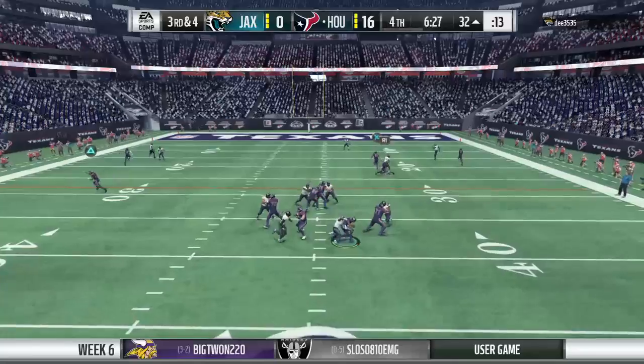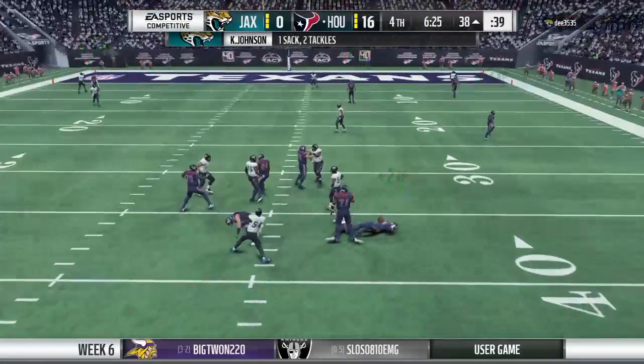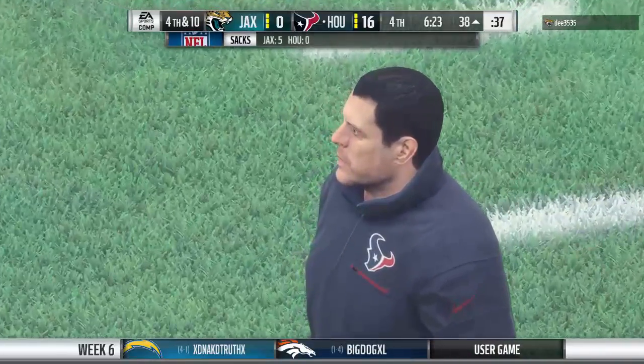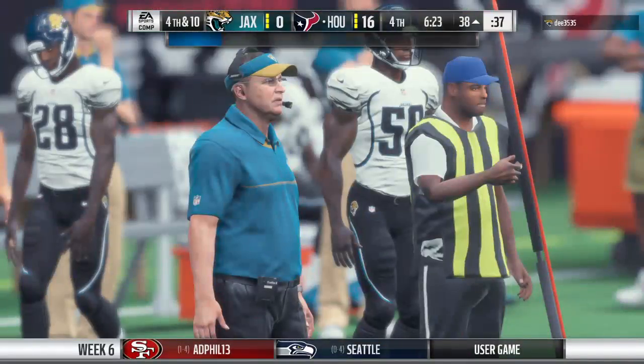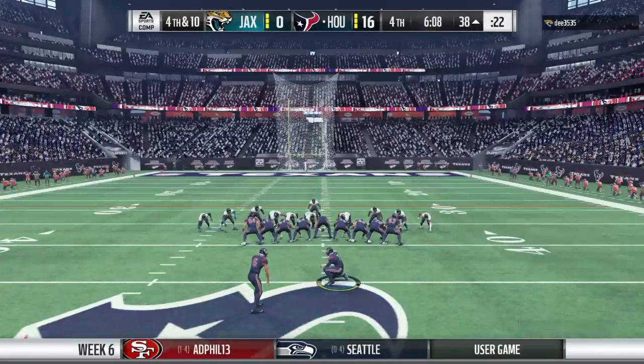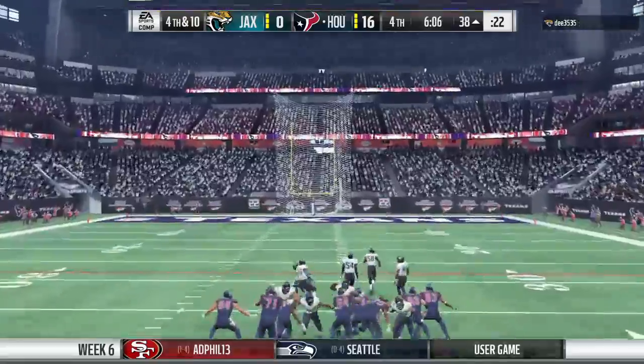From the gun on 3rd, Watson under pressure, and he will go down. Sacked back at the 38. The amount of sacks that they've absorbed in this game is absolutely extraordinary. Let's just face it. This offensive line, flat out, cannot handle this pass rush. It's been demonstrated time and time again.